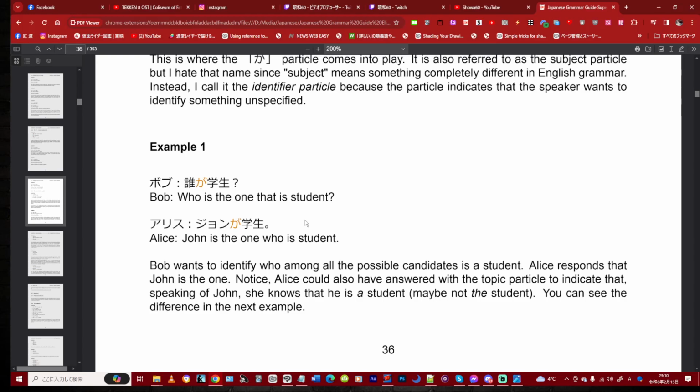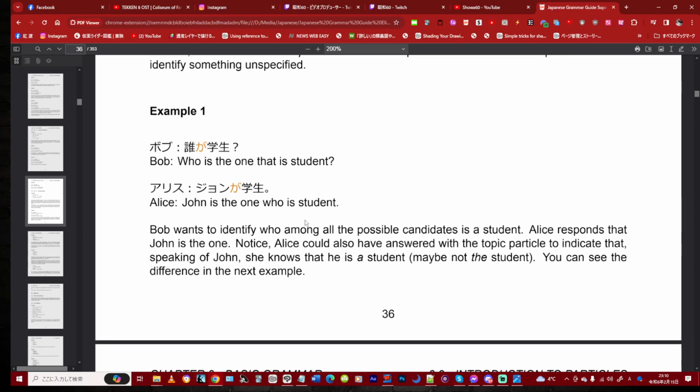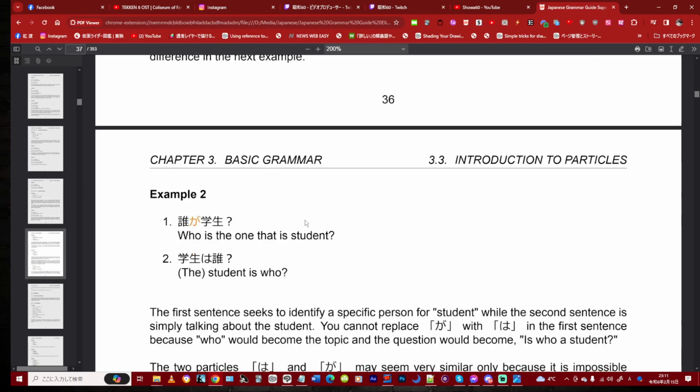Here's an example of how ga is used. 誰が学生? John が学生. Bob wants to identify who among all the possible candidates is a student. Alice responds that John is the one. Notice, Alice could also have answered with the topic particle to indicate that, speaking of John, she knows that he is a student. Maybe not the student. You can see the difference in the next example. 誰が学生?